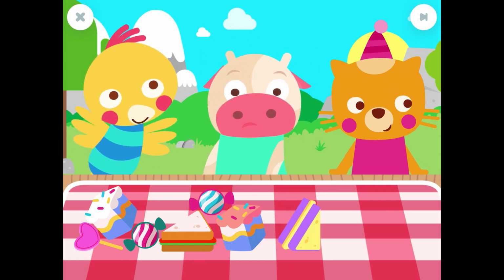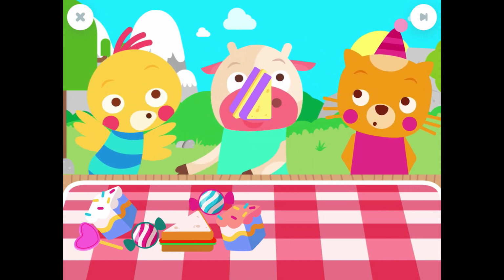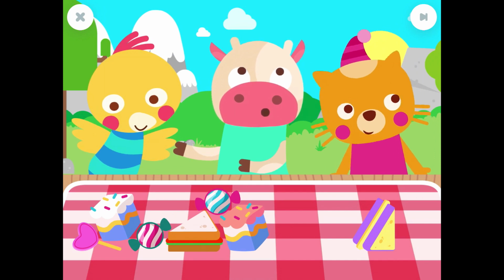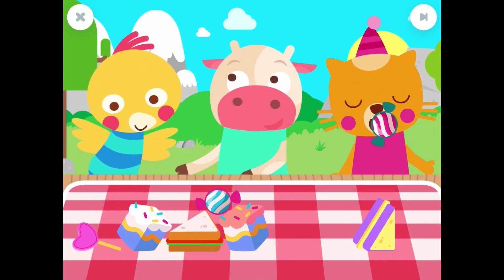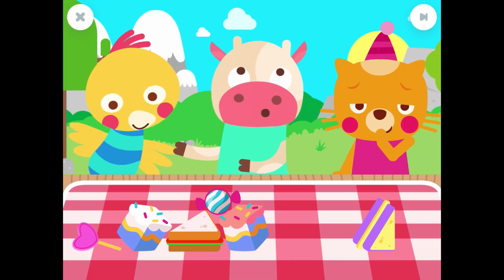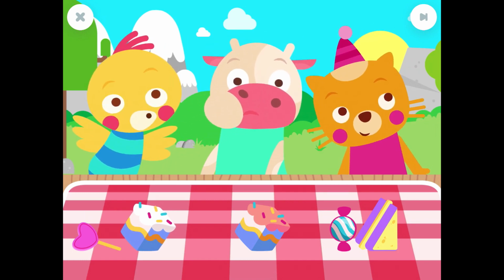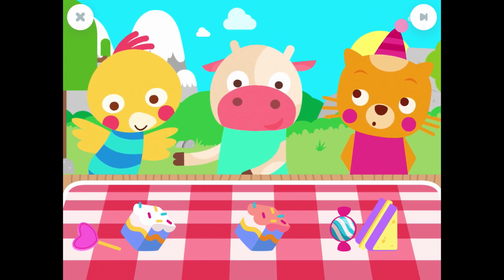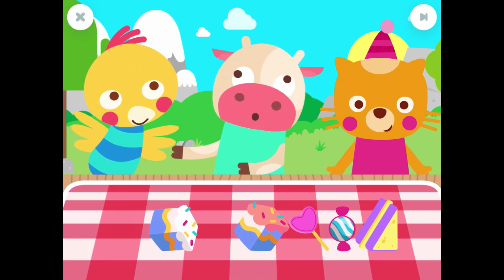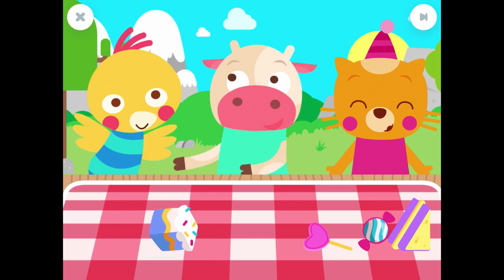Mmm, yummy! Lisa wants a circle candy, please. Try again. Lisa wants a circle candy, please. Mmm, yummy. Cowie wants a triangle sandwich. Delicious, thank you. Lisa wants a square little piece of cake. Yummy! Cowie wants a triangle sandwich.